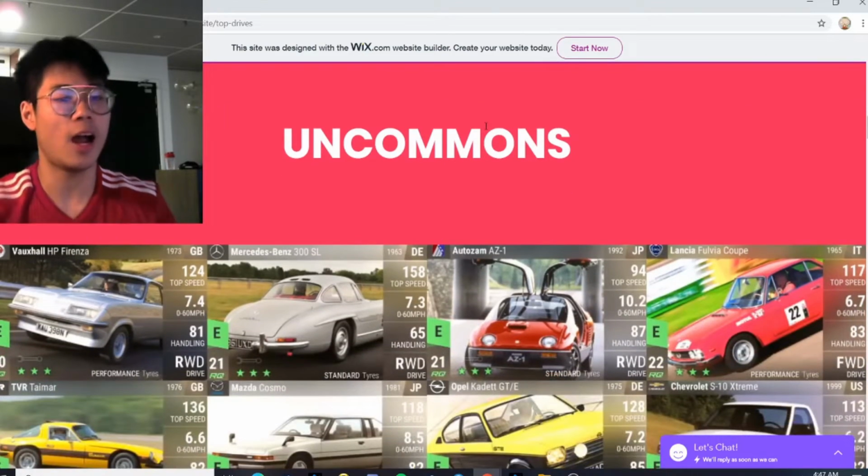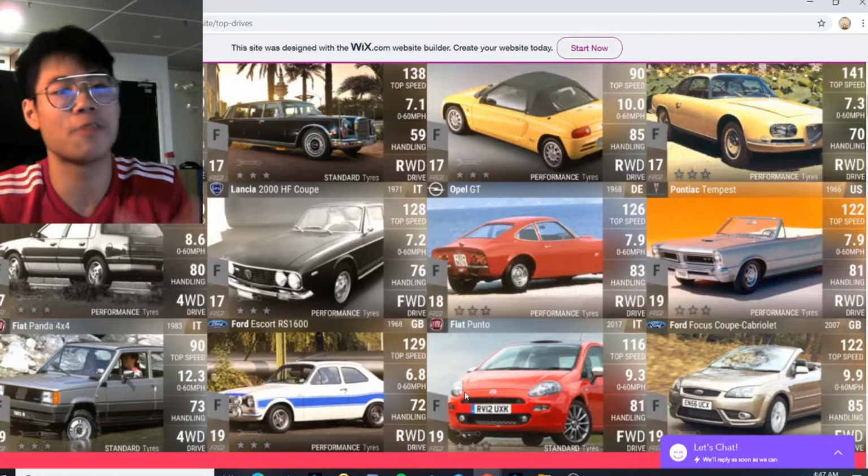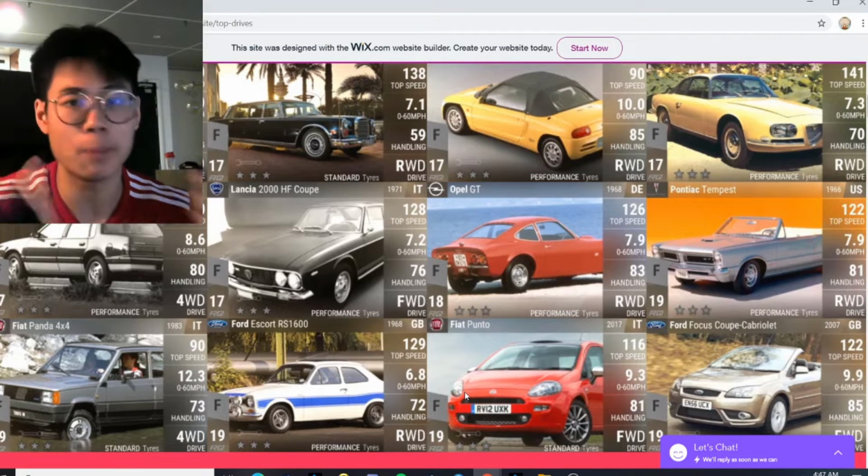rares, super rares, I figured that there were actually more cars than I needed. I feel like I could have done maybe 12 really Blossom Choice commons and 12 really Blossom Choice uncommons.